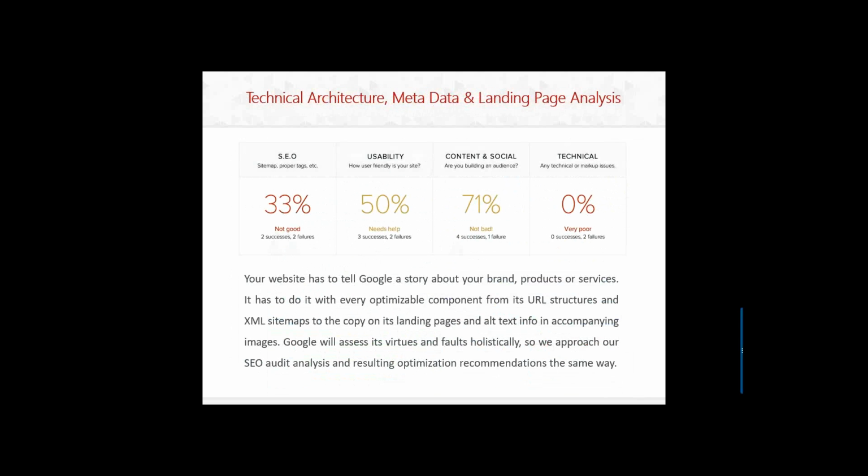Then we'll turn to the technical architecture, metadata, and landing page analysis. You'll recall from a couple slides back that a crucial component of SEO will be the degree to which you succeed in telling Google an accurate story about your brand, products, and services. Your site has to do it with every optimizable component, from its URL structures and XML sitemaps to its copy, to the copy on its landing pages, and all the text info in accompanying images. Google will assess its virtues and faults holistically. So we take that approach to auditing, and to SEO practice in general, building our recommendations the same way. We want to present you with a holistic view of your site and how it's performing and communicating, so that you have a holistic strategy that addresses all of your needs.